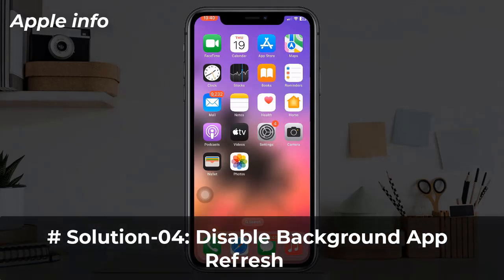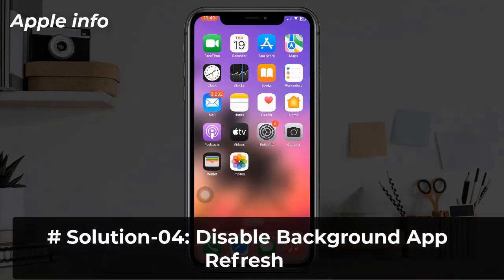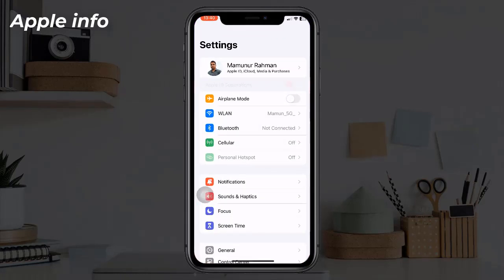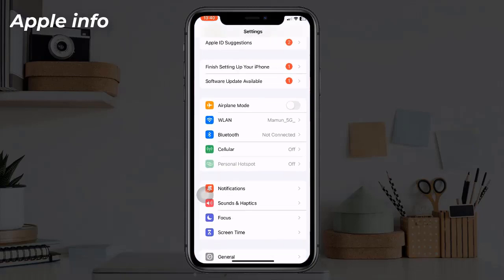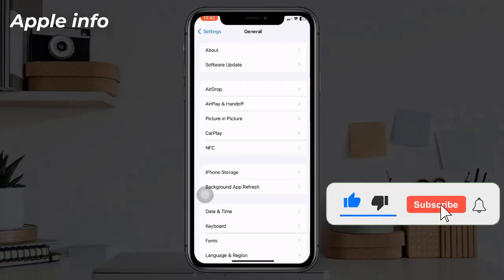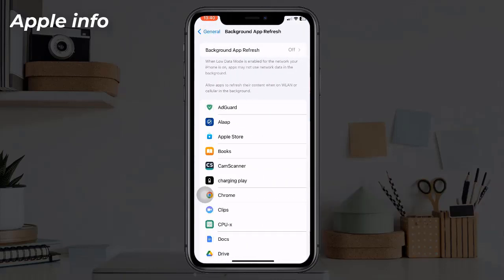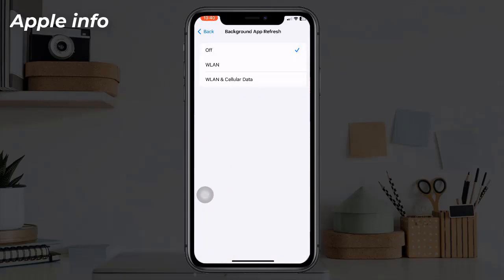Solution 4. Disable background app refresh. To disable background app refresh, open the Settings app on your iPhone. Tap on General. Next, tap on Background App Refresh. You can choose to turn off Background App Refresh completely by toggling off the switch at the top of the screen. This will prevent any app from running in the background and refreshing its content.